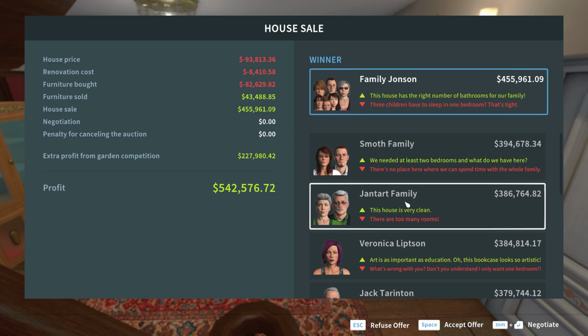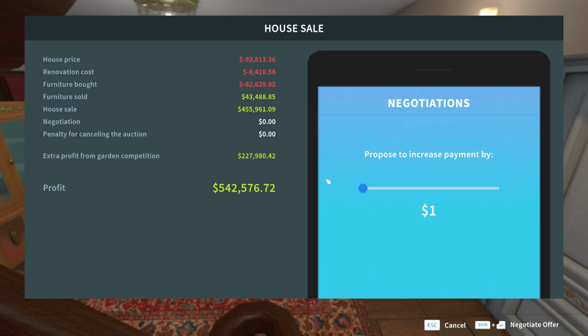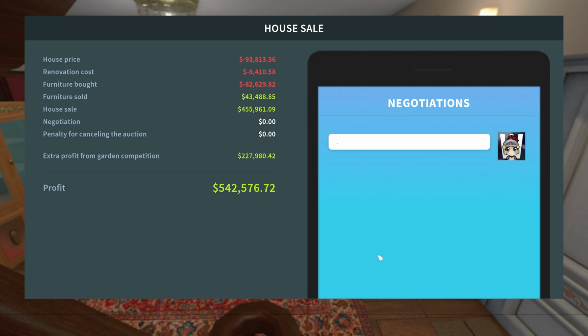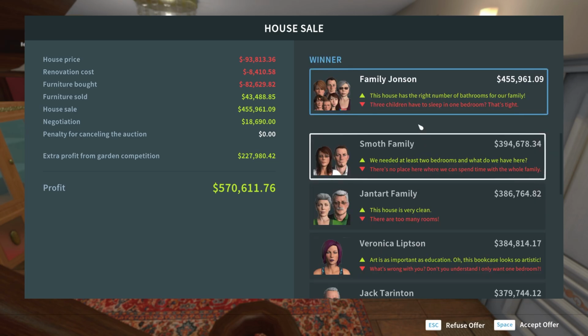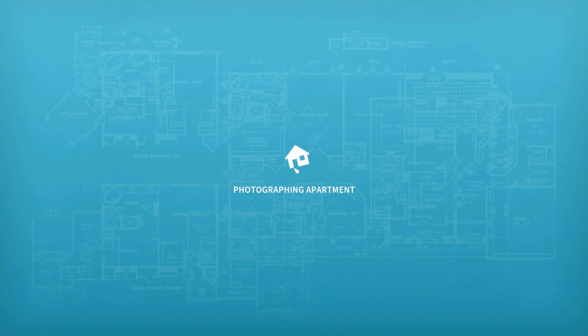That's not terrible. I do feel like this house would actually sell for way more than that in real life. Let's see if we can maybe squeeze out another 18. Sure. Let's see if maybe we can squeeze out just a little bit more here. Beautiful. $570,611.76. Beautiful. I accept your offer.